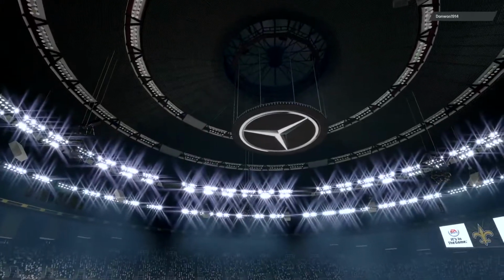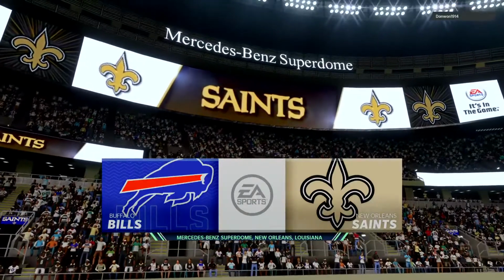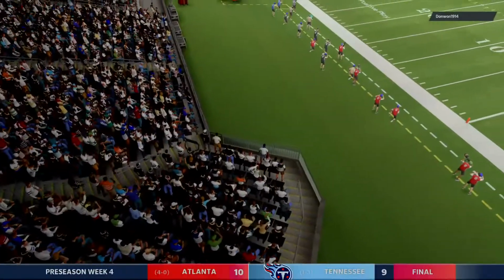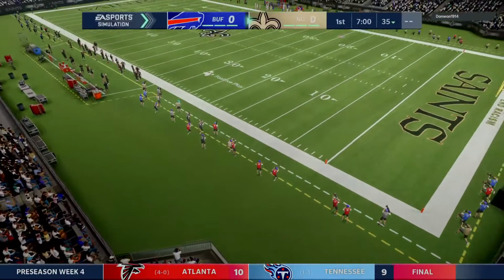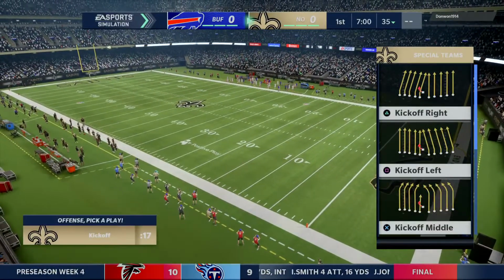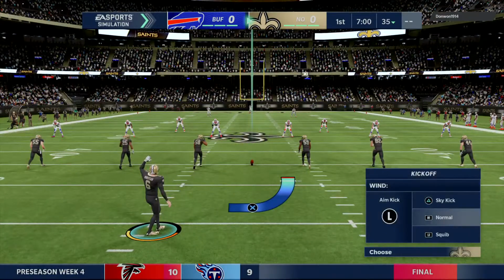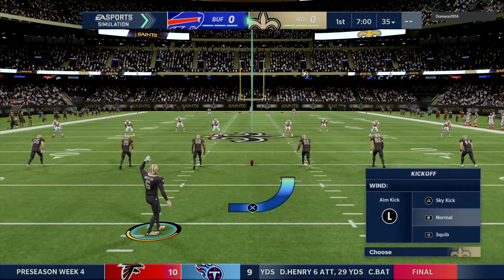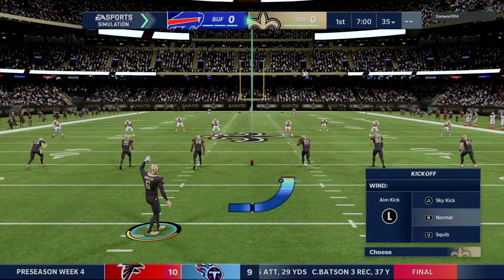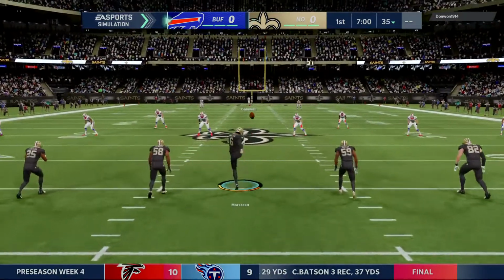First opened back in 1975. There's a look inside the iconic Mercedes-Benz Superdome in downtown New Orleans. The scene a few moments ago, here it is. It's unlike any other in sport as both teams made their way out of the tunnel. These folks are fired up as their guys are ready to do battle between the Buffalo Bills and the New Orleans Saints. Here's a punter, Thomas Morstead, to get this one started.